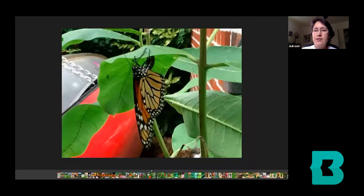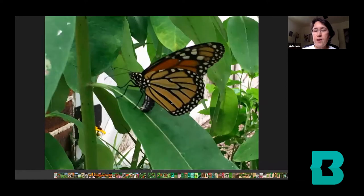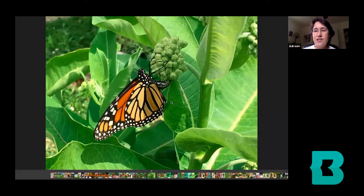Now I have several pictures I took of female monarchs laying eggs. Now, I had to do this for several years before I was able to get all these photos. So I was always looking for the perfect photo. So she presses her abdomen to the underside of the leaf, but sometimes she lays them on the top of the leaf. And I did not know this until I observed it myself.